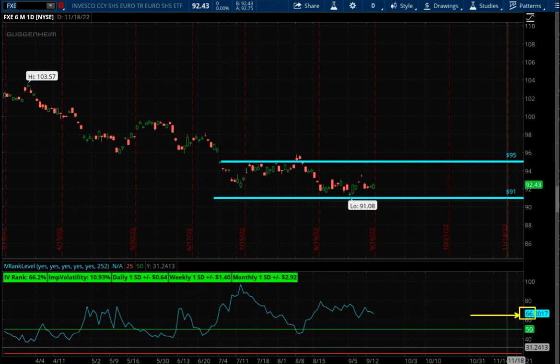And what I want you to notice here is that going back to, let's say, June, for the last 3 months, it has stayed basically in this range, between around 91 and 95. Obviously 2 days it went above it, but for the most part it's been in the 91 to 95 range for the last 3 months. So let's play for, hopefully it stays there for the next month as we make this trade.